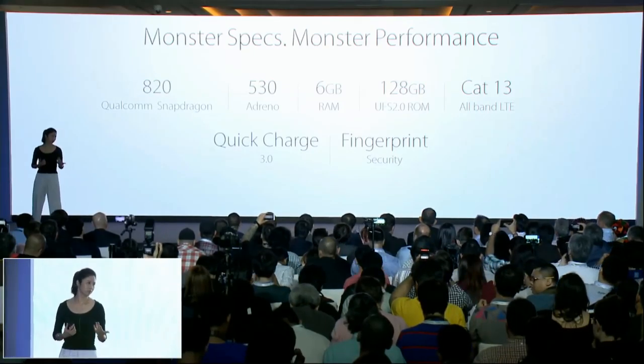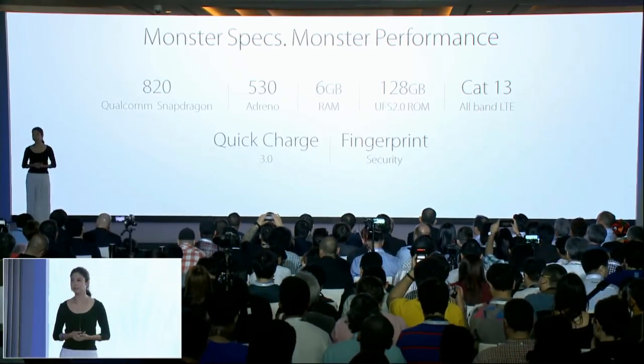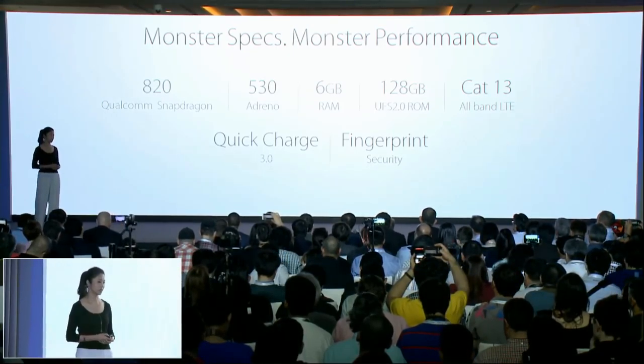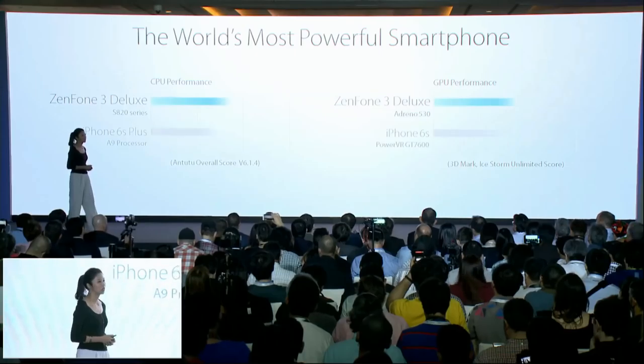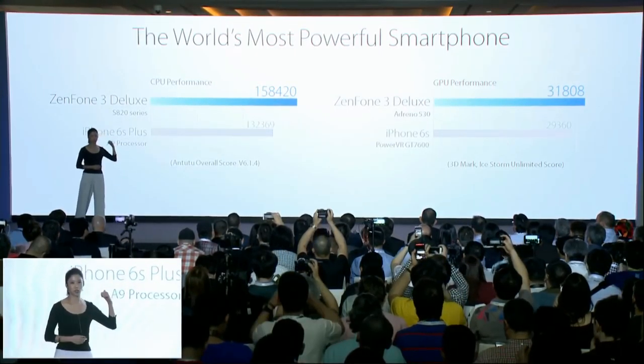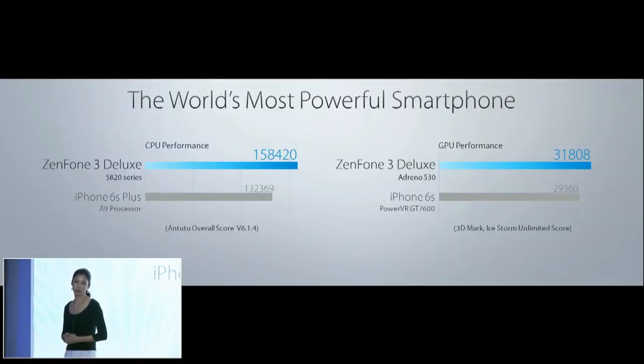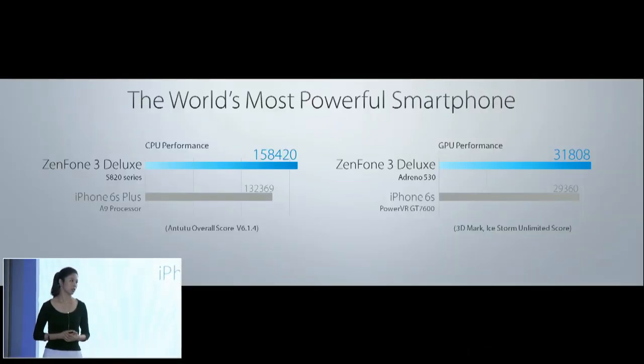For those of us who use smartphones a lot, Quick Charge 3.0 does it quite safe and fast. The Snapdragon 820 series CPUs are significantly faster than A9 processors. Here's a quick comparison to see just how fast it is.